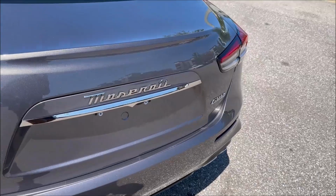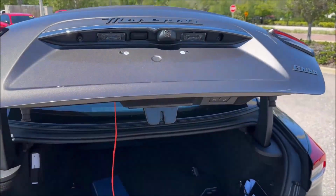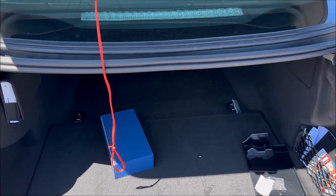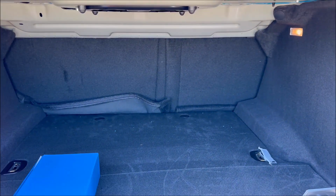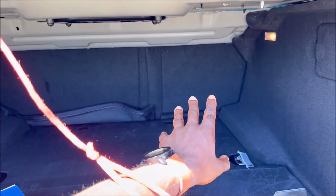Around 13 cubic feet of space when it comes to the rear. And obviously, we're gonna let that trunk up. It does have the electronic lift, all right, so it doesn't just go flying up. And then underneath, 60-40 split, as you guys can see, we can fold the 60 down and the 40 on the other side.